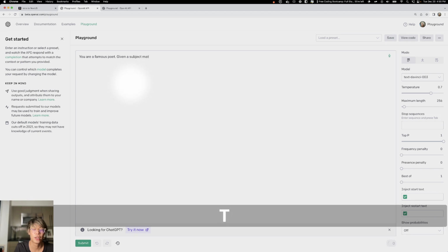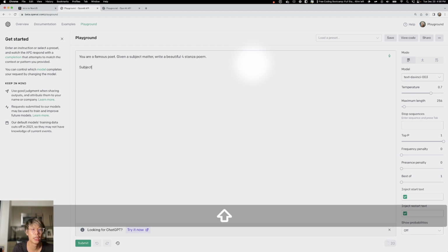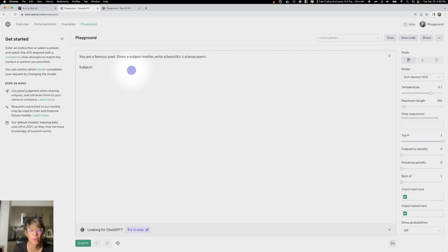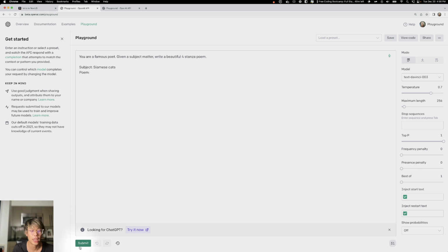Given a subject matter, write a beautiful, maybe a 3-stanza poem. Excuse me, maybe 4-stanza. Okay, something like that, right? And then, given a subject matter, we could do subject, and this is where we're going to put the user's input. So let's say our user enters Siamese cats. Subject, Siamese cats, and then to get the AI to respond, we could just say poem, colon, and then click submit. So everything that comes out past here is going to be the AI's response.